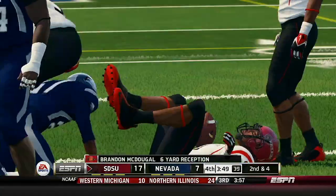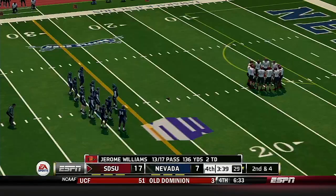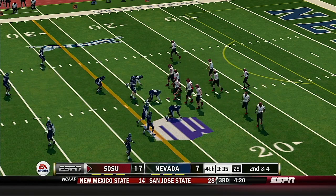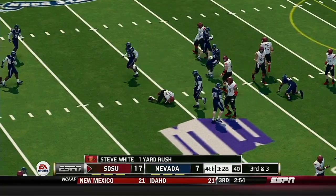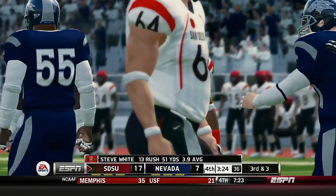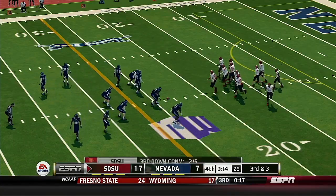There's a strike complete. He's down. McKinney makes the tackle at the 23-yard line. That'll make it second and four. Gets to about the 24-yard line. That makes us third and three. And they'll look to convert here on another third down.